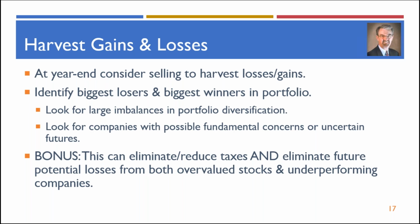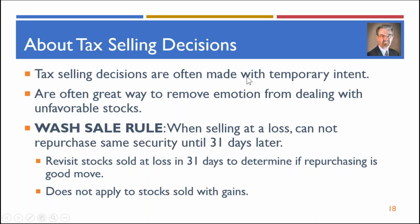So something you can do with this at any point, and this might be a good summertime opportunity, mid-year opportunity for your investment club, is to do a portfolio review in December and another one in July, and just look at the gains and losses and make some decisions about it, and that will help you at year end. When you're making these tax-driven selling decisions, it can be useful to think of them as temporary.